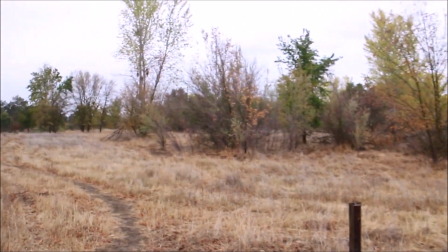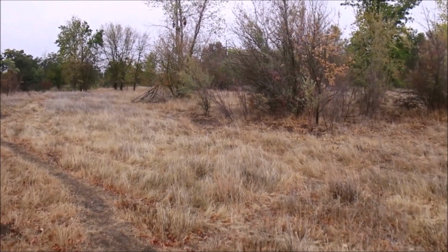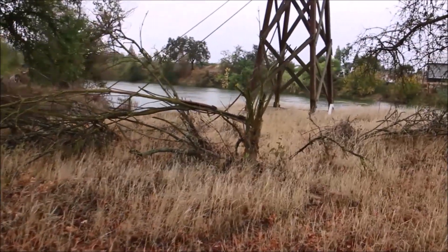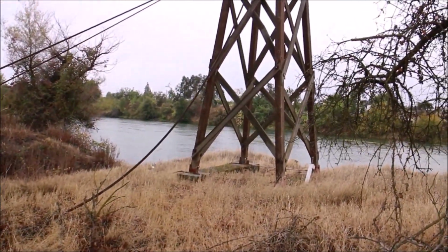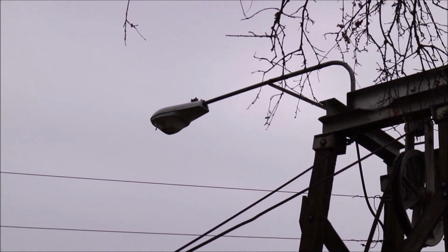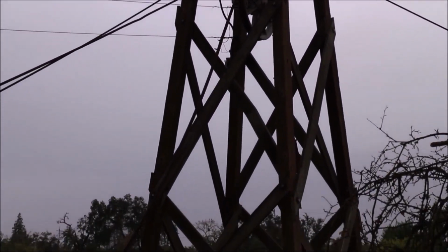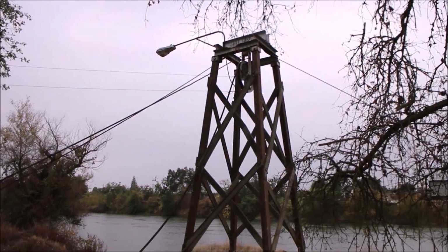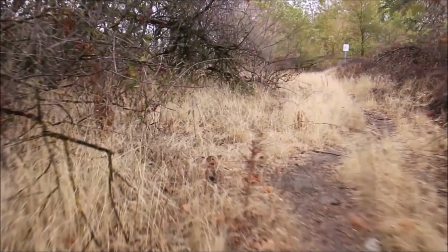So I'm going to start hiking in these woods, and I will update you guys when I get to the remains. And also, let's look at this real quick. Didn't notice this light. Look at that. Yeah, let's begin hiking.